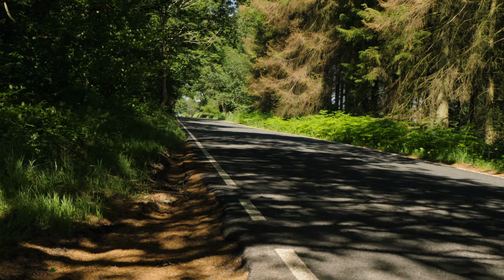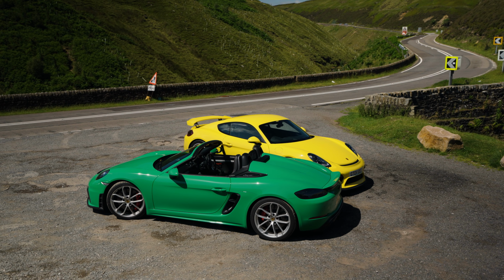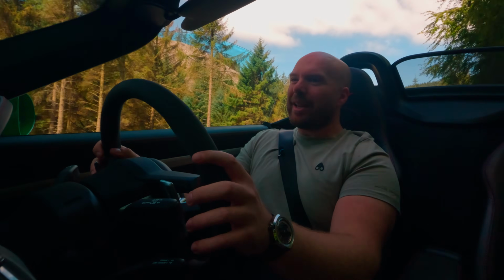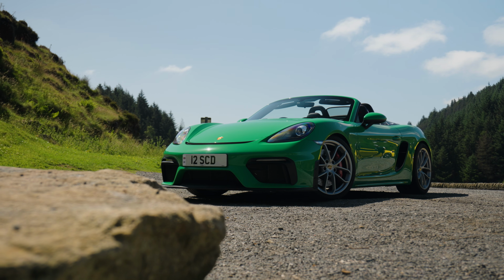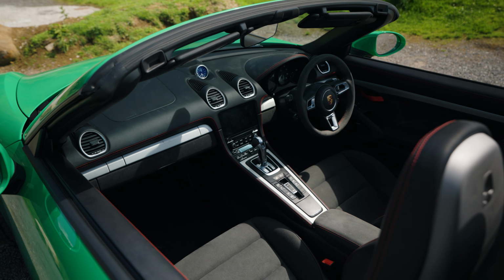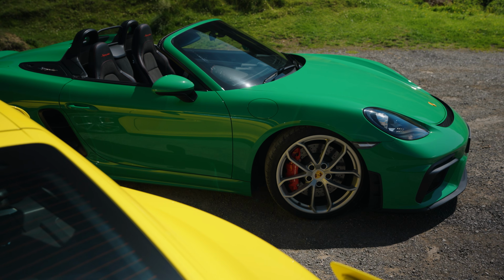Now, before we get into that, the main difference with these cars from the outside is the styling. I do think the 718 is more up to date from the outside. It looks that bit more aggressive. The options on this car, it is fully loaded with the leather in here, the lovely red stitching to match the calipers, sport chrono package.